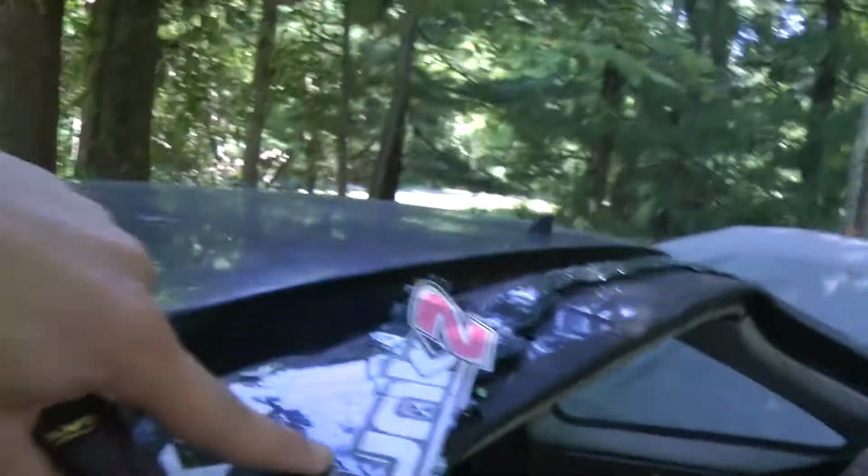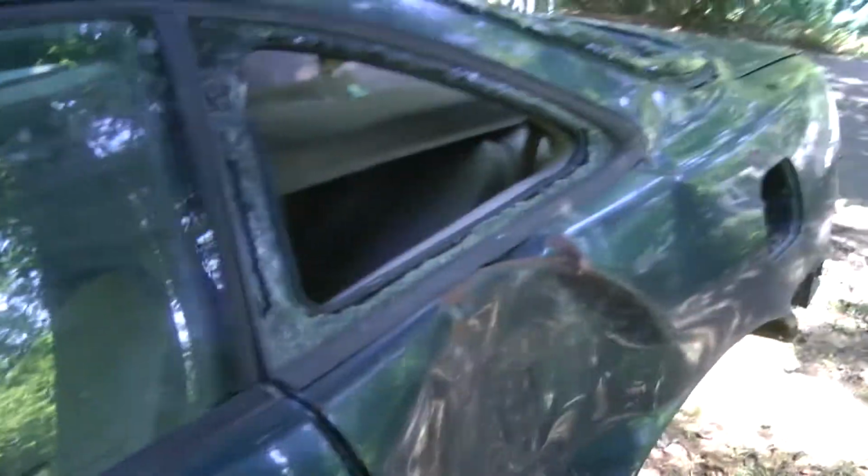See this? This right here? Skunk 2. Don't need an engine, I've got stickers. Even better, I can just call Acura Roadside Assistance. Come help me out.